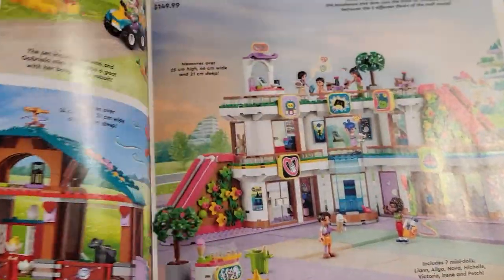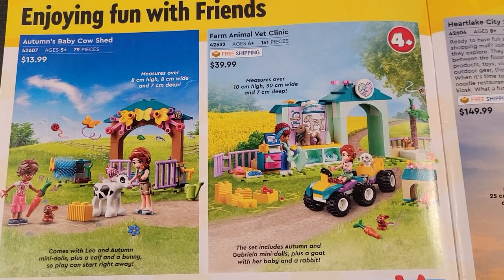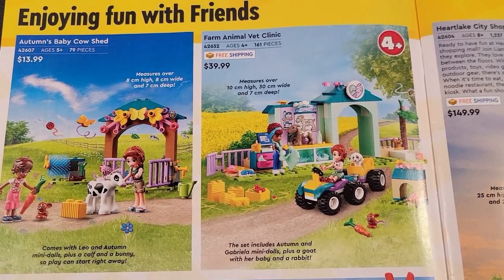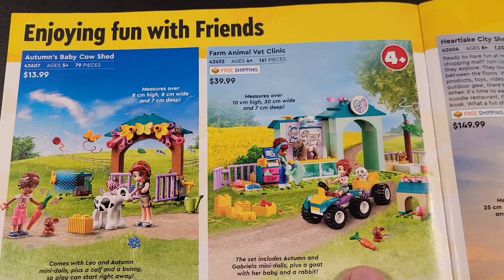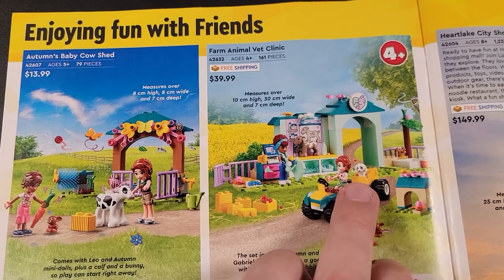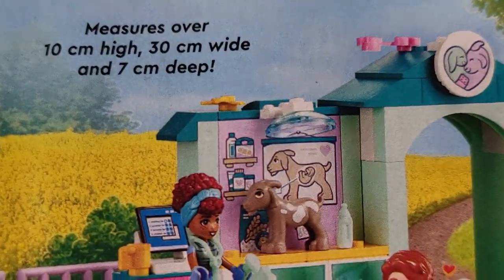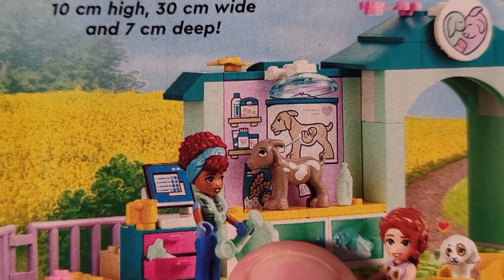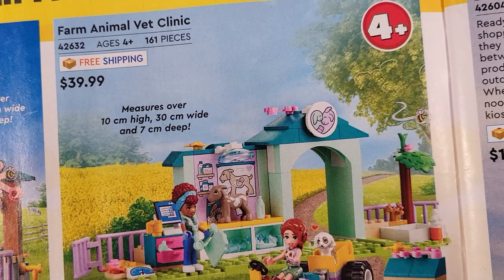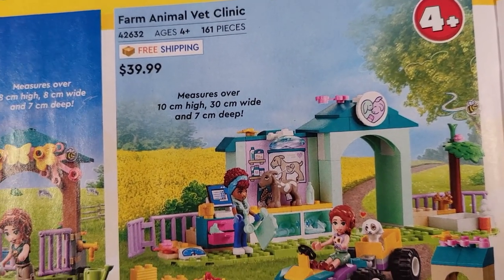We've already kind of looked at this, so kind of going through the Friends line here. Enjoy fun with friends. Got all these nice sets. I should probably stop and just say how awesome some of these are. Especially if you like, is this a goat? Are they giving them a goat? Or is that a puppy? I think that's a puppy. That's a puppy. Is that a goat? I think maybe it's a goat.